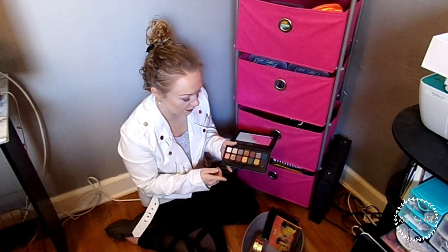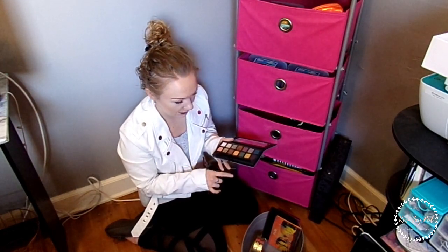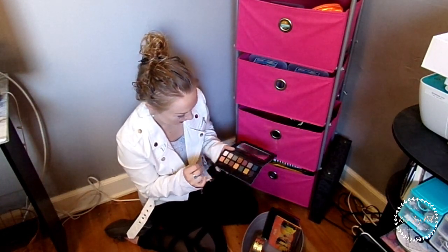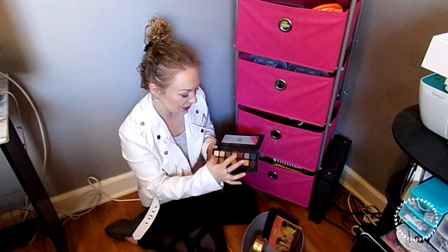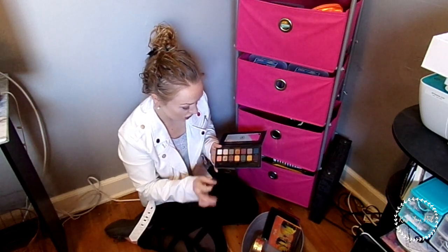It does have fallout. If you're a person who's not a fan of fallout, I would always use a primer to make sure it goes on. The only thing I have noticed is two of the shades, I don't remember which two now, I think it's this gray shade, Mercury, doesn't blend super great. These shimmer shades are awesome.